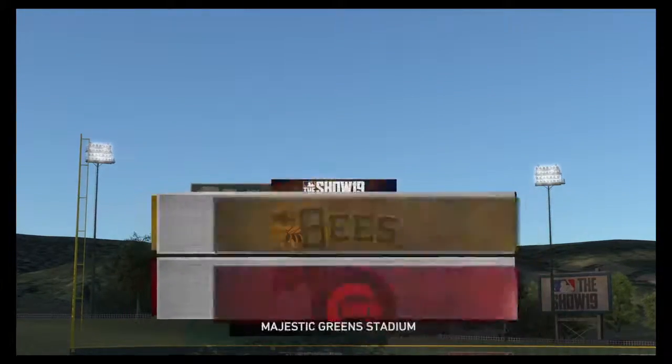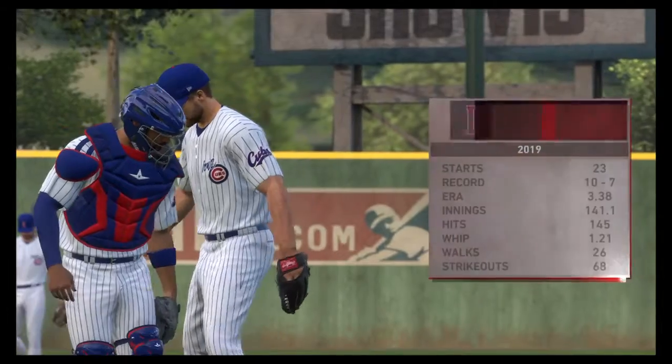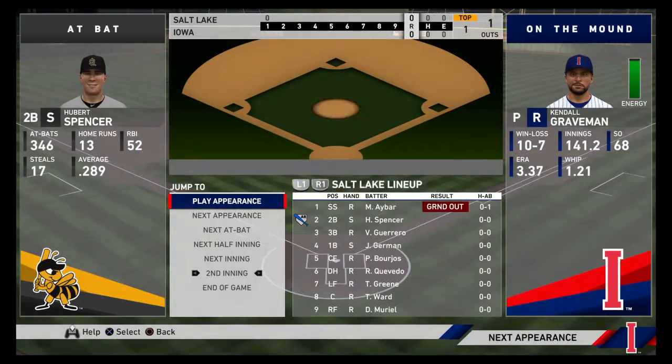Minor League Baseball is live and on the air now. Tonight it's the first of four. Kendall Graveman will be on the mound.